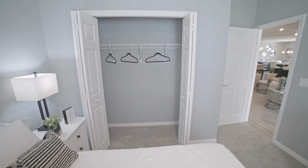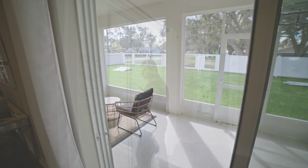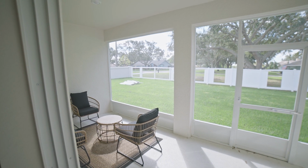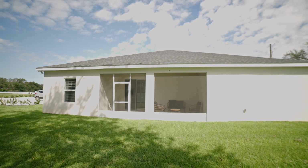So as I come out, you do get a covered lanai area, and look at the size of this covered lanai. The upgrade is in regards to the screens that you see over here, but it's a covered lanai included in your price. And look at this.